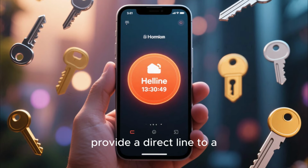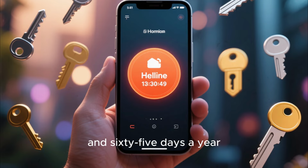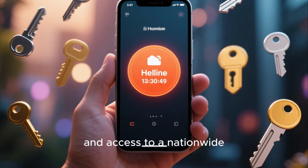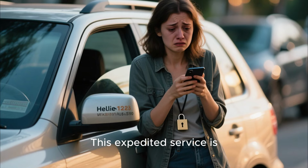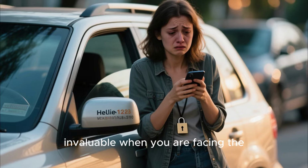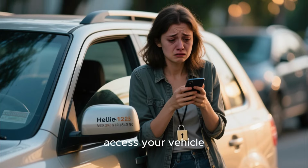These policies provide a direct line to a 24-hour, 365 days a year emergency helpline and access to a nationwide network of approved locksmiths. This expedited service is invaluable when you are facing the immediate stress and inconvenience of being unable to access your vehicle.